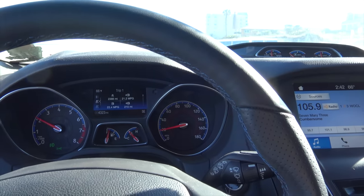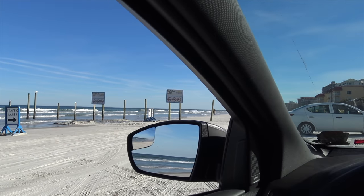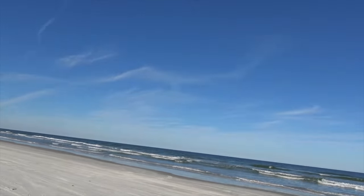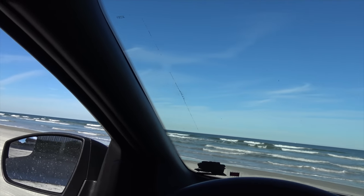I think I'm speeding. I'm doing 20. It's 10 miles an hour here, but oh well. All right, so I think this is where we have to turn around. Look how close the water is here. But I don't want to go up this way. I want to go back that way. So he's driving a truck like he should be driving on the beach. I'm driving a Focus RS.